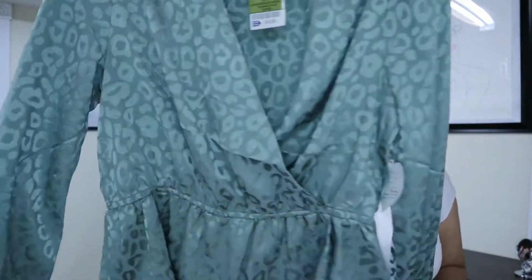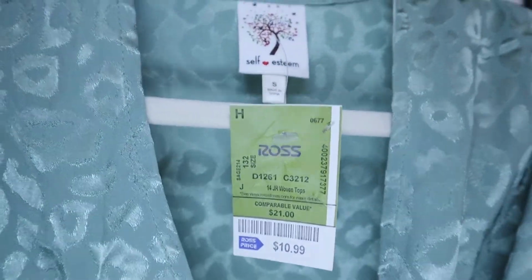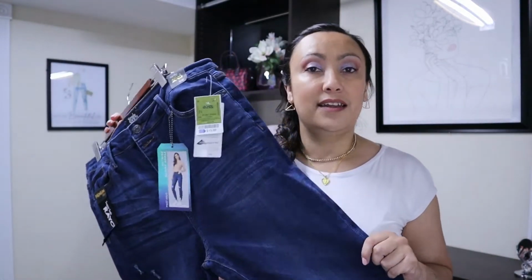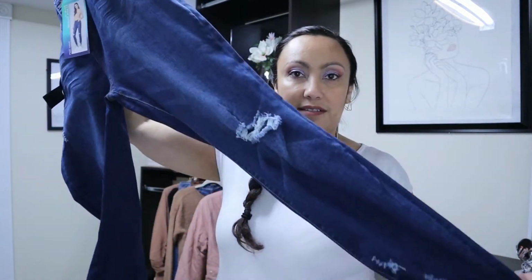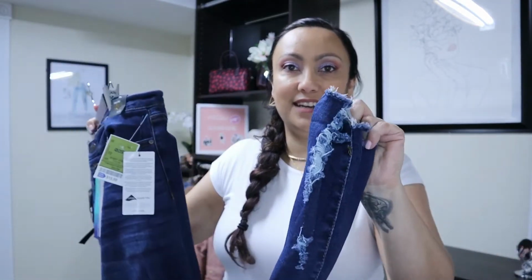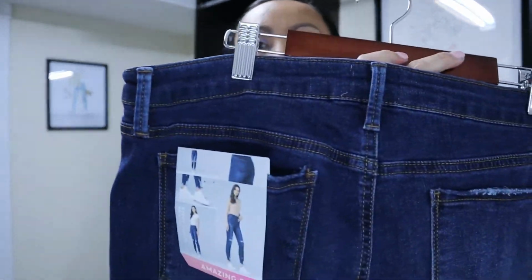The first thing I want to share with you guys is this cute top. This is from Ross. Here is the brand, and the price was $10.99. It is this cheetah print, silky green top. I thought it was just so beautiful. And then I'm going to pair it with jeans. Now I do think this shirt would look really good with black pants as well, but I wanted to try them with these jeans. Look at how beautiful. I love these jeans. I love the stitching and the raw hem. Everything about it is really nice.